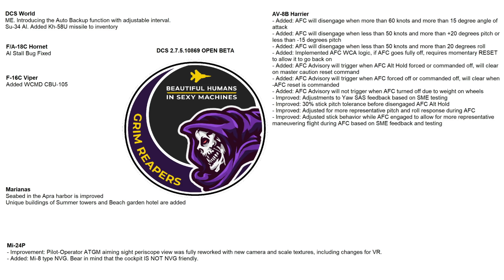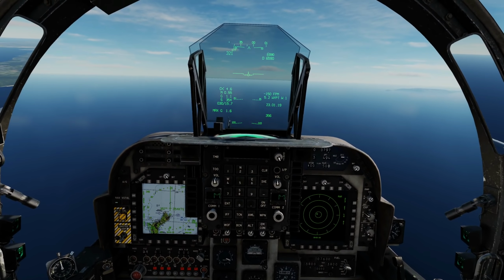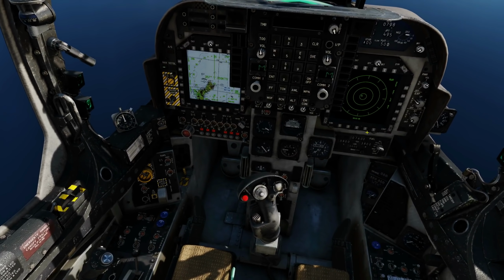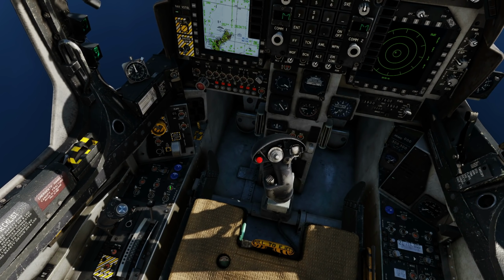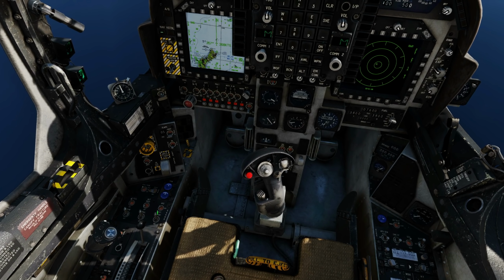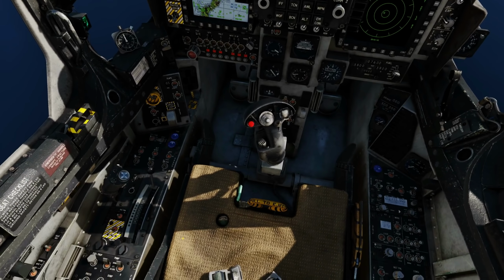And finally, AV-8B Harrier, a load of changes with regards to the automatic flight control system. So Razbam have been talking to their Harrier expert, and they've changed the way in which the AFC, the automatic flight control, turns off and on. So in the olden days, what you would do is right click on AFC here and AFC would turn on. It no longer does that. If it doesn't allow it to go on, we have to do a momentary reset. So left click momentary reset, and now it goes on. Altitude hold on, and that's how we can reset it.